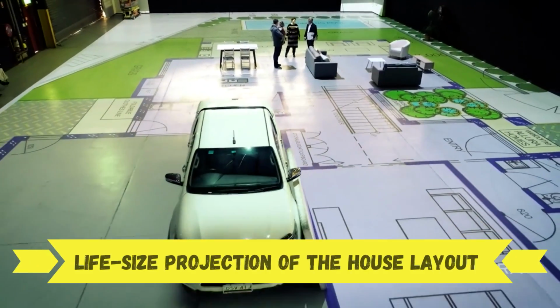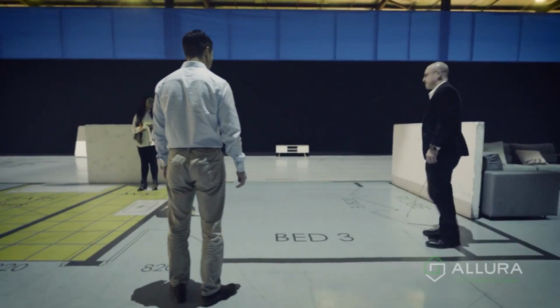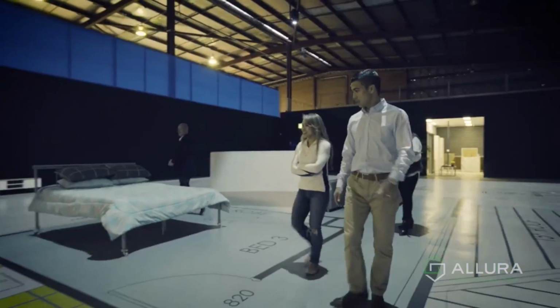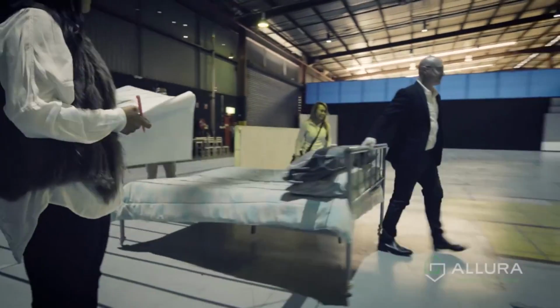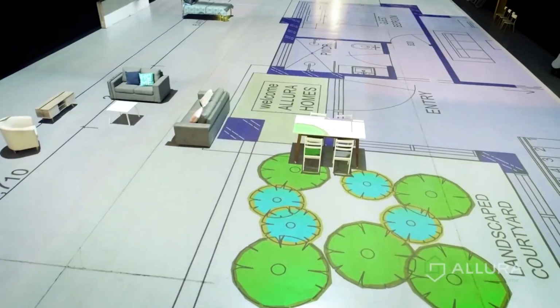A life-size projection of the house layout. Life-size Plans is a startup that uses projectors to show owners the life-size layout of their future house. With this approach, you can avoid making costly alterations in the future and make all the necessary changes at the construction stage. It is a highly useful service. The company generates more than $1 million in profits per year.